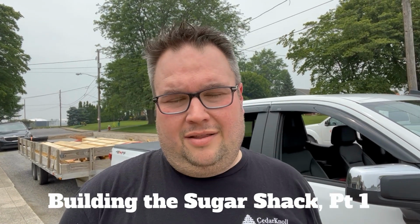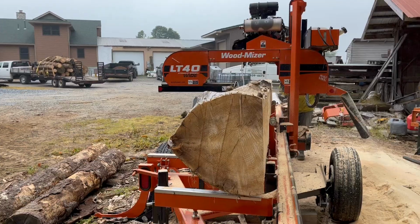For those of you that have followed me since the beginning, you've seen our maple syrup episode. So this year, we decided we're going to build a sugar shack, which is basically a glorified shed that houses the cooker, maybe a couple of couches, a workbench, and just a warm place to be in the middle of February in Potter County.